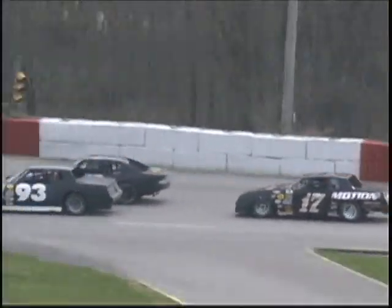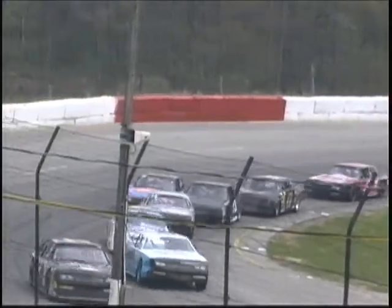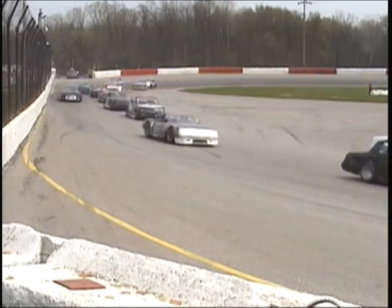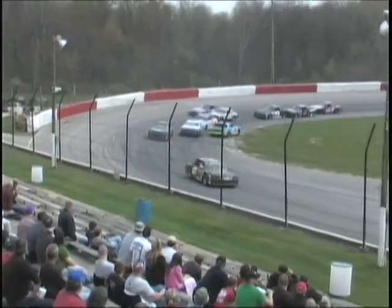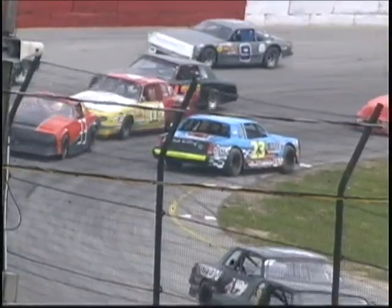Taking a look at the number 5 machine driven by Josh Myers. He had a quick battle by Rich Boyer to the inside, but Miles is able to hold him off. Your leader, Josh Nels from Lockport, Illinois, running away early on, waiting for some of the quicker. Rookie in street stock competition has spun in the bottom of turn 4, so the caution is out.